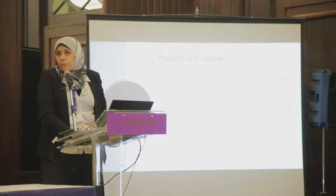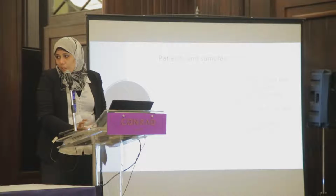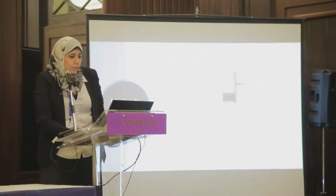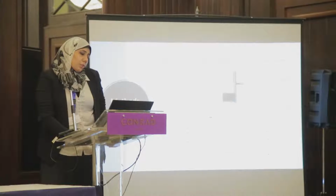This phase of therapy usually aims at getting patients into remission, which means that they don't have active disease by the end of this phase. So we were able to analyze 6 time points for each patient.